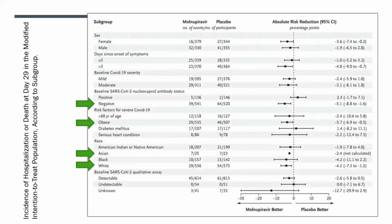Looking into the details of the forest plot, the ones that I put a green arrow on are beneficial and favor molnupiravir. Those with a baseline negative SARS-CoV-2 nucleocapsid antibody status would benefit from it. Next would be the group with obesity. The Asian race appeared to be beneficial as well, but the numbers are rather small. And next is the white race. All right, so these are the four main groups that look like they could benefit. However, one thing I just wanted to highlight is the days of illness here.